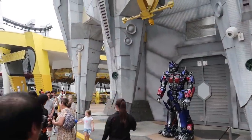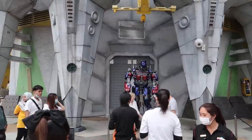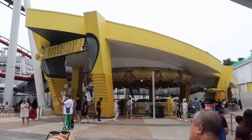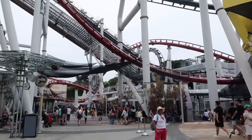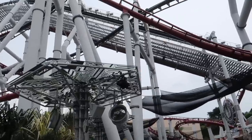Seeing lots of meet and greets throughout the park, which is good, including the Transformers down here. Greetings and well met, comrades. Yeah, we'll head on to the Transformers ride shortly. You've got a little spinning cups ride just over there as well, called Accelerator. Quite a nice theme building. To make our way down towards Revenge of the Mummy, just down here. I have just seen Battlestar Galactica dueling as well, which is good.